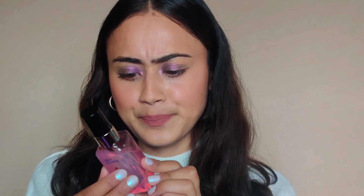Okay, let's talk about this. I forgot to talk about this in the beginning, but this is the Blue Heavens Prep and Fix. One of you actually recommended this to me, so I got this. This is a priming and setting mist. This retails for 350 rupees for 50 ml, or 60 ml, I don't know. You can use this both to prime your skin before you apply makeup and also as a fixing spray. So this is like a MAC Fix Plus.